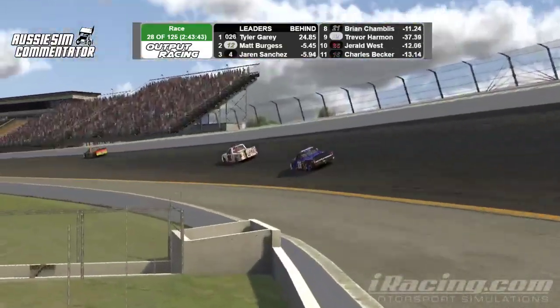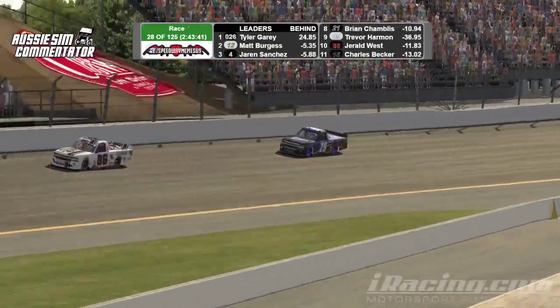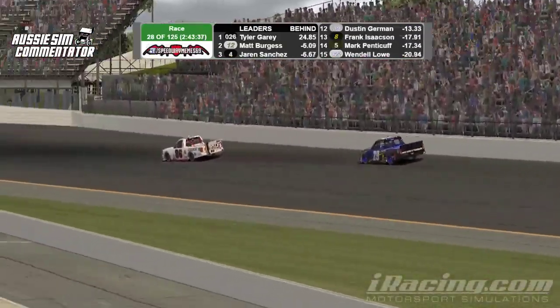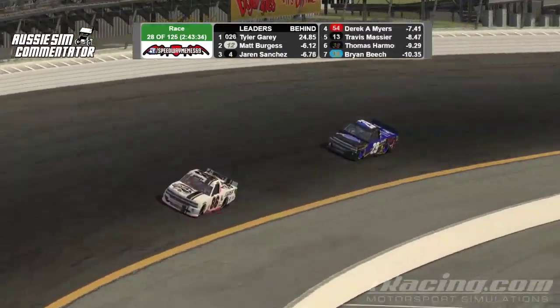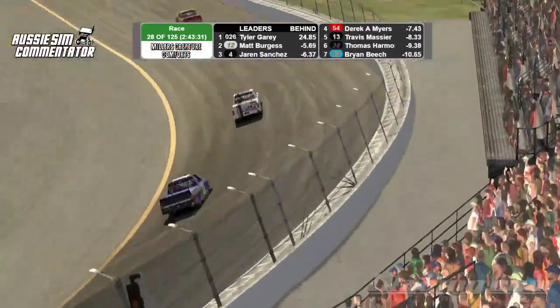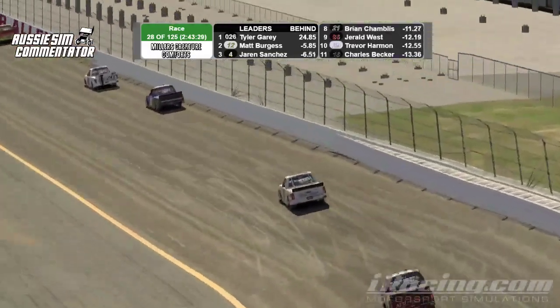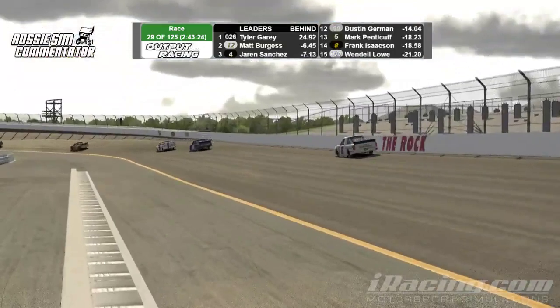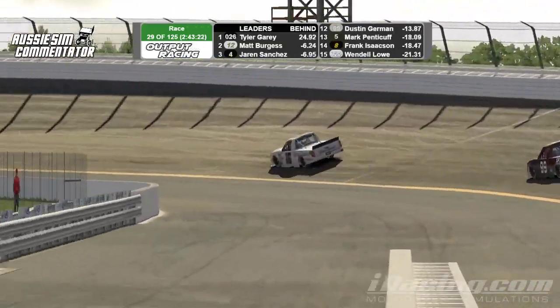with the 86 and the 29. The 86 has actually gotten around the 29 coming off of turn 2 there. So we now go and have a look at Charles Becker in the 16. Hasn't been able to move up since that contact. Got Dustin German right on his bumper there.